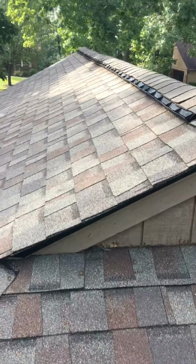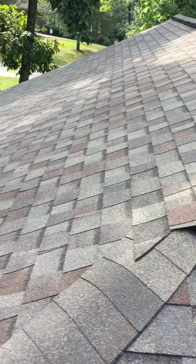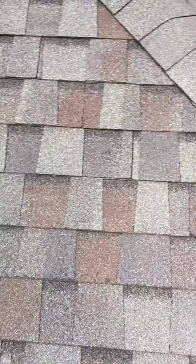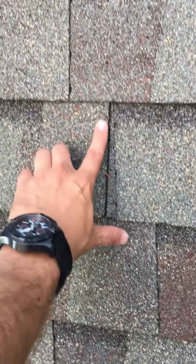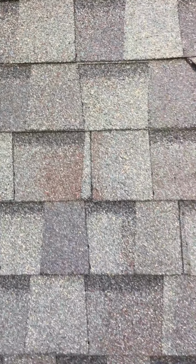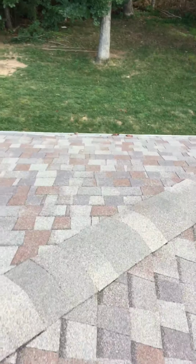Doing a roof inspection on a roof that was installed around 5 years ago here in Knoxville, Tennessee. So I wanted to bring some things to y'all's attention. We've got perfectly straight lines on the rows of our shingles. Shingles are going to be staggered correctly. You can see that there's a correct stagger right there. That's what you want to be seeing. Hip shingles are fine, no wind blown shingles.